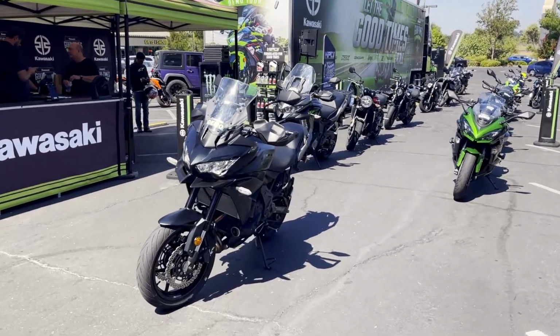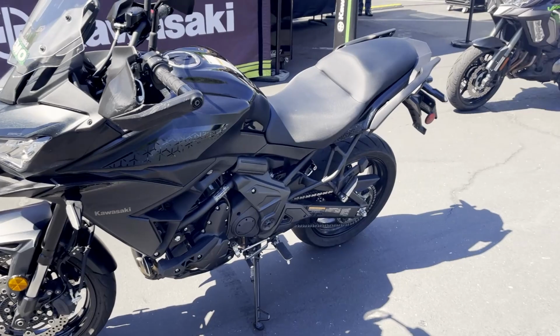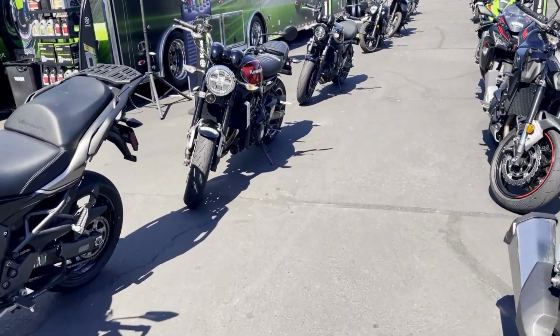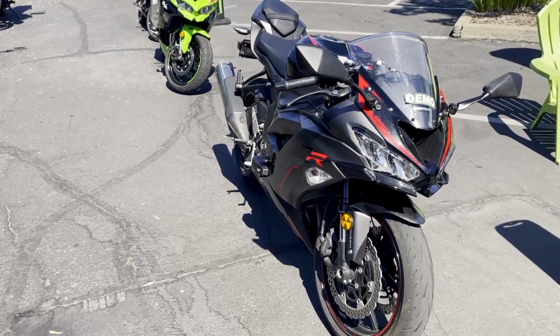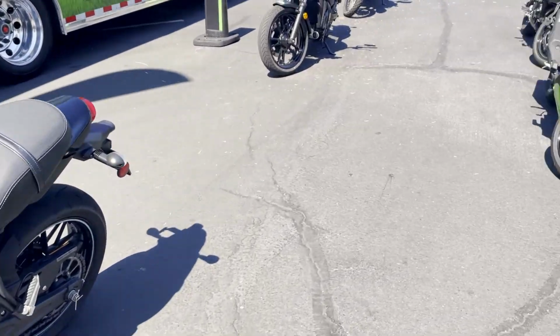Back out here at the Kawasaki Demo Day, or Good Times Tour as they call it. So a lot of bikes out, a lot of them similar from last year, a couple of new bikes. So I'll see if I'll be able to get on some of the new bikes, but always fun to come out and do some joyriding.